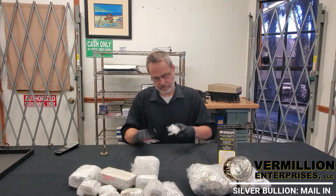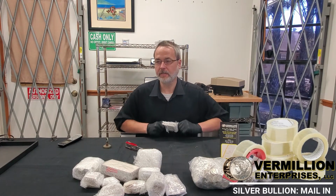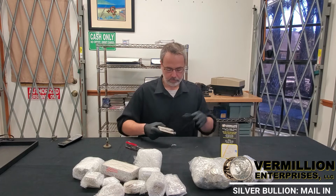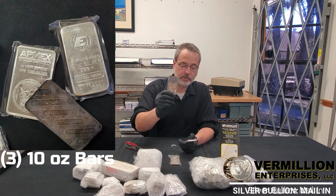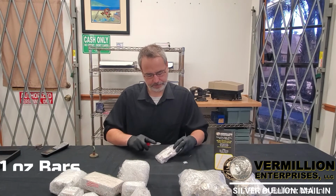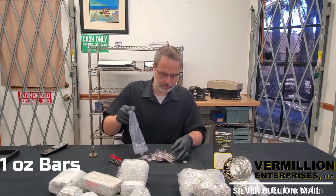Did a very thorough job in taping this shut. So here, we got 3 10-ounce bars, an Engelhard, another Engelhard, and a NTR Metals bar. So we got some generic silver there. All right, and it looks like we got some 1 ounce bars here. Again, be careful not to cut anything.